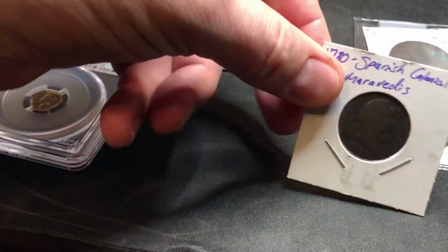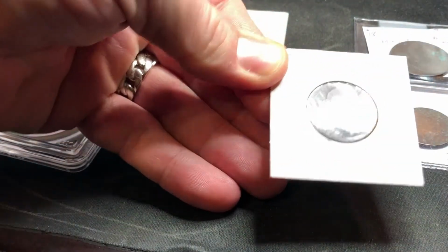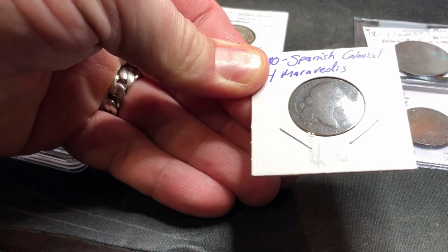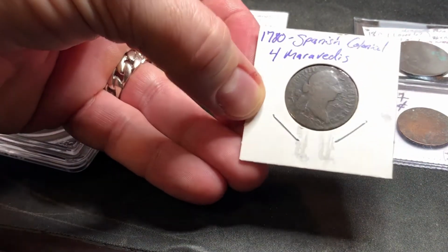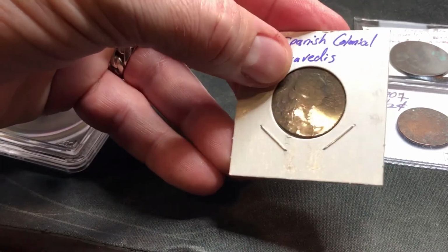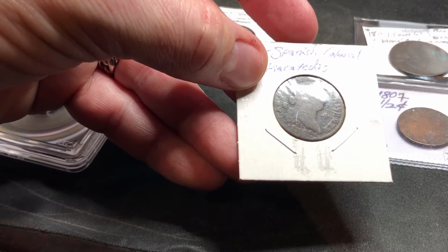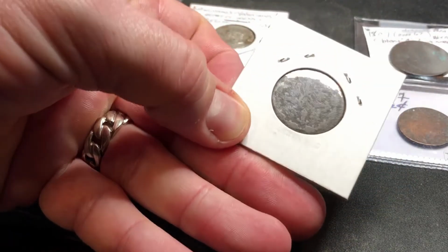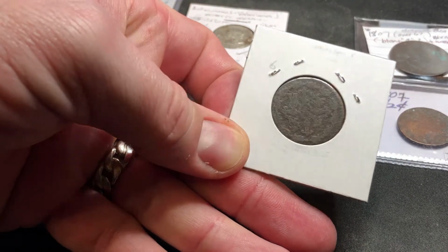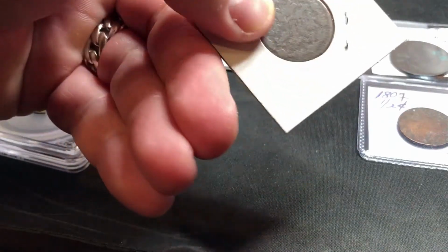Next up is the Spanish Maravedis. And without pulling up a lot of information online, I'm just going to tell you guys what I know about this. First of all, I believe you can make out the date there. It's 1780 at the bottom. You guys can see that, I think. I have it marked as Spanish Colonial four Maravedis, and it says Hispania, and then the date around the rim, and then it's got the king's profile. And on the back, there was a coat of arms type of design, I believe, and it's pretty worn down on this, with a wreath around the edge.